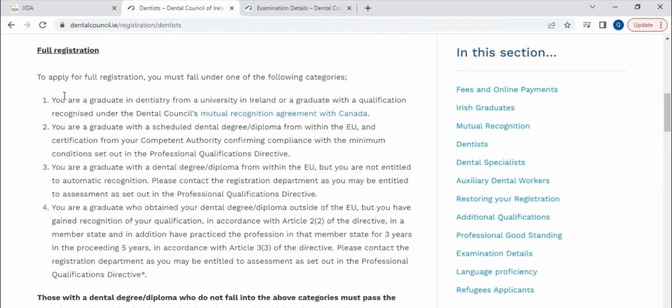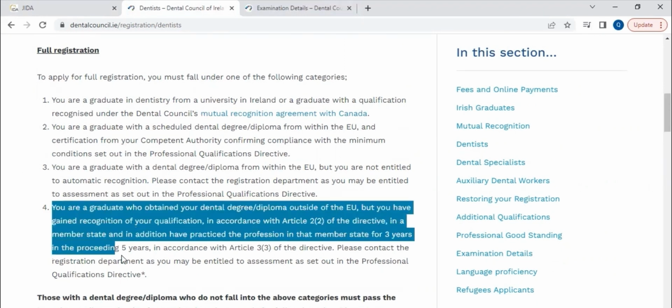So here you can see, to apply for full registration, you must fall under one of the following categories. Now, number 1, number 2, and number 3 are not of our interest because they are talking about the individuals who have graduated from a university in Ireland or within the European Union. But we are talking about an international dentist.